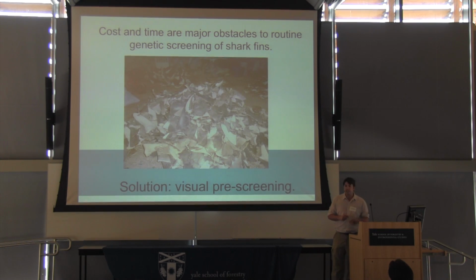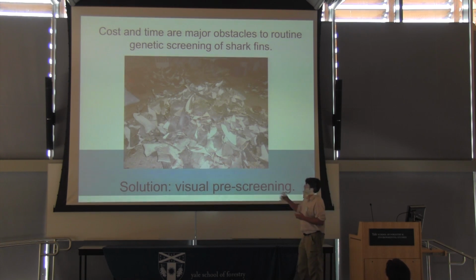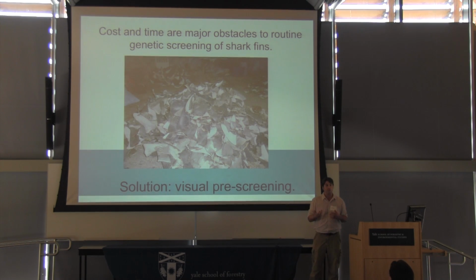And really, I think the solution to that issue is this: if you have lots and lots of fins, if you're a customs agent, if you can just look at these fins very quickly and zero in on protected species and then seize them and then go ahead and do a DNA test, I think that's really the way forward, because customs agents really don't do DNA tests in the field. They really rely on their eyes. And that has been a real limitation for the shark fin trade, again, because there's this perception that these fins all look alike and they can't be identified to species.